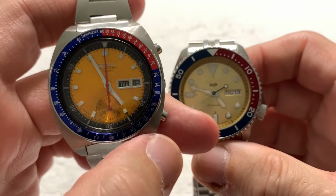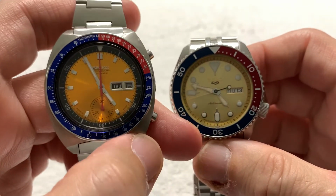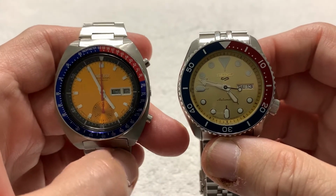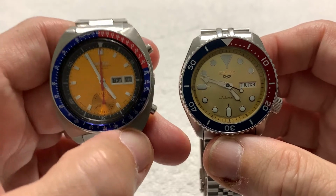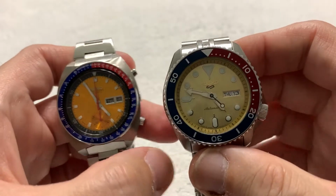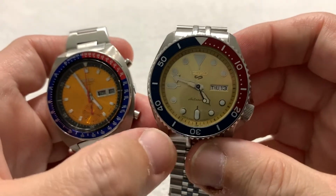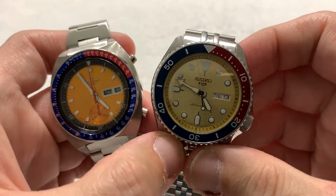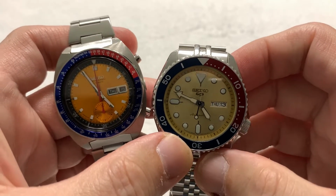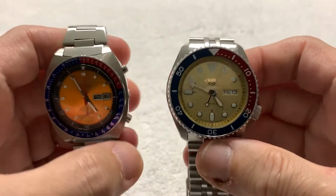This one, the movement is an automatic movement, but it is not a windable movement. So if you want it to keep running, you either have to wear it or put it on a watch winder. Whereas this watch has a 4R36 movement in it and will hand wind and hack and do all the things that we expect modern automatics do.